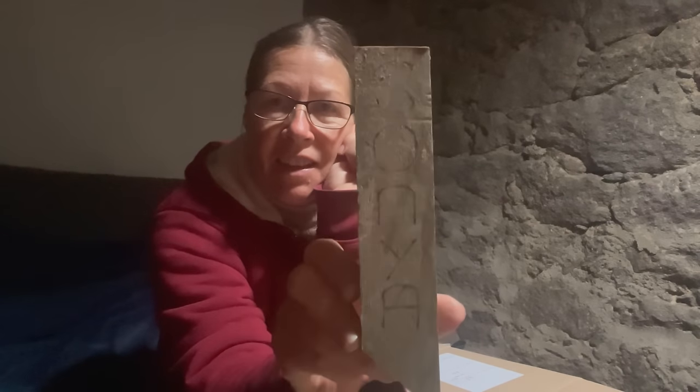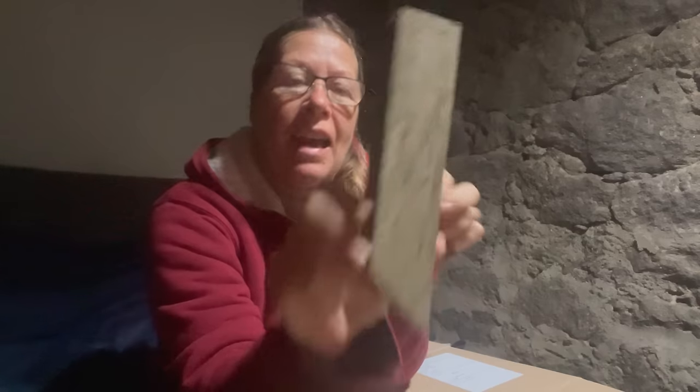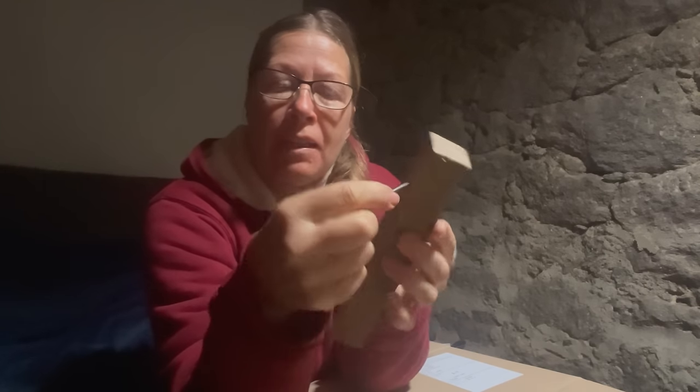So I have written Sonia's name on here, and now with this nail and hammer, I'm going to make little holes all around where I have put the letters. And then afterwards, I'm going to try and chisel it out, probably with a flat screwdriver. But let's see how this works out.